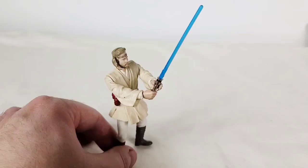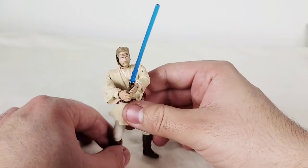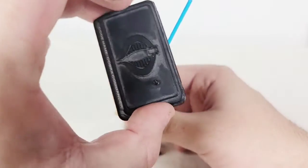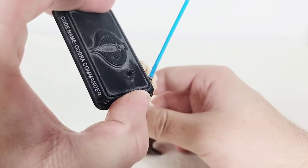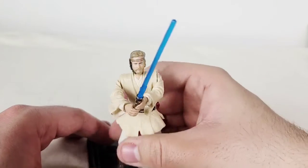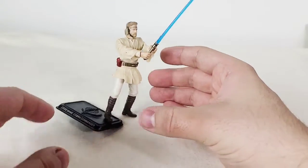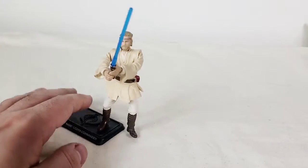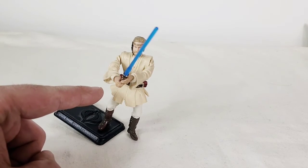lightsaber hilt. Okay, this Obi-Wan's having a hard time standing right now, so what I'm going to do is use this 25th anniversary Cobra Commander stand and just have him stand on it like so. Oh, alright. Now he won't fall.